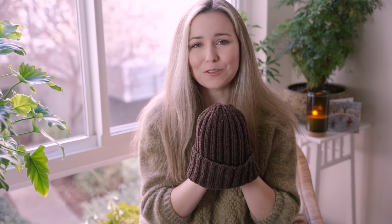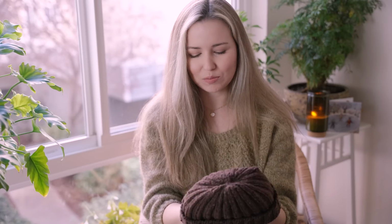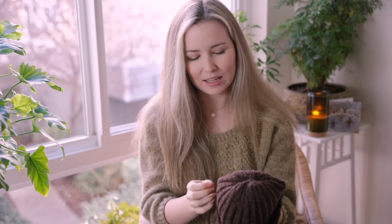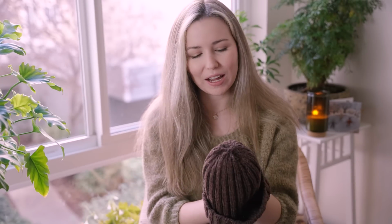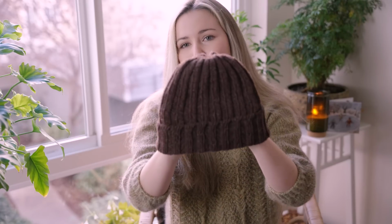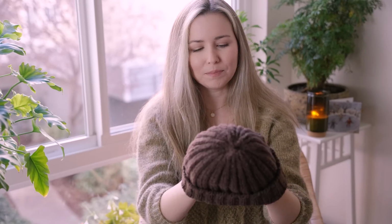I've really been enjoying making hats. They're just such a fun, quick knit that's really easy and mindless. I've been casting them on while I'm sitting around, or when I'm traveling. Just something to have on the needles when you want to do something with your hands, but you really don't have to think about it much. So this was just an improvised pattern.